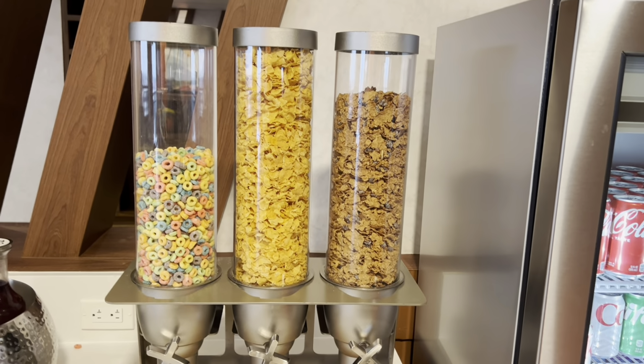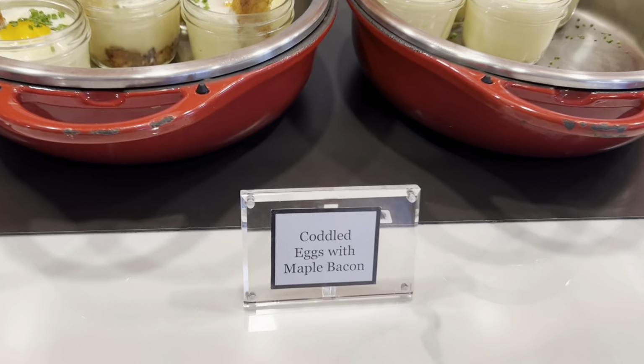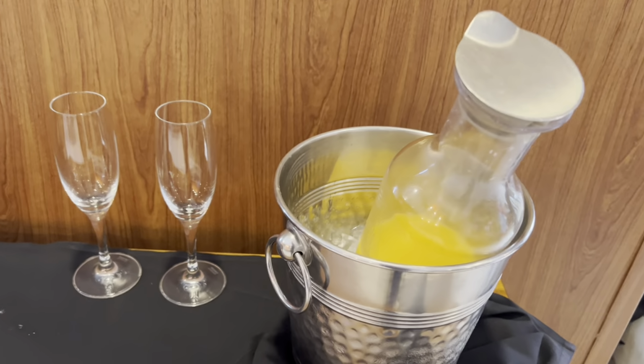So here they have some cereal, there's some cranberry juice, orange juice. Over here they've got some avocado toast and some smoked salmon. Here they have some yogurt and fresh fruit and hard-boiled eggs. This is interesting, they've got cuddled eggs with maple bacon. I don't know how I feel about that. Also wanted to show off, they have a little mimosa bar over here.